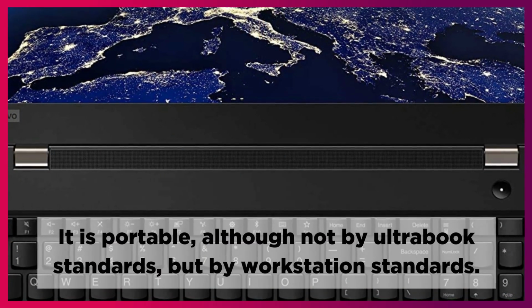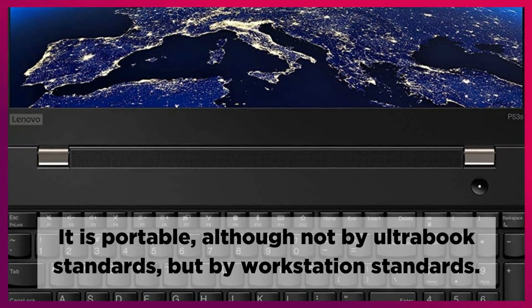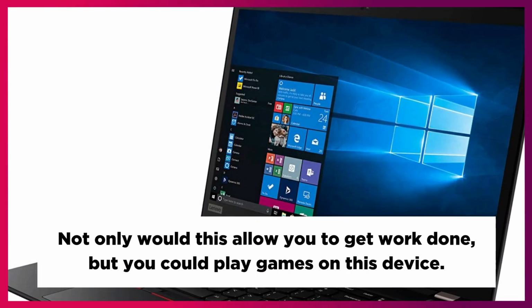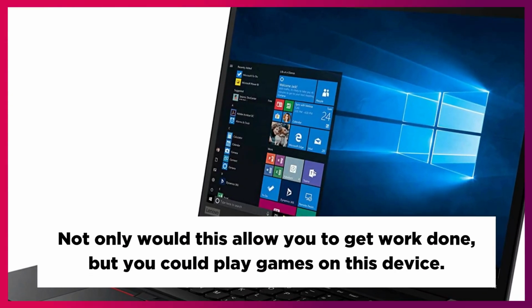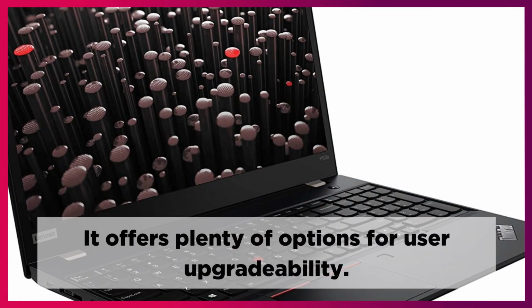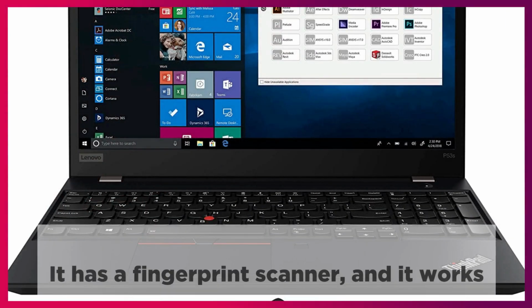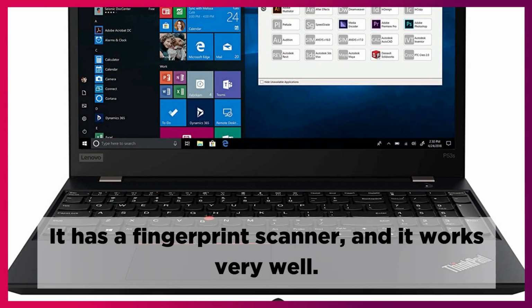It is portable, although not by Ultrabook standards, but by workstation standards. Not only would this allow you to get work done, but you could play games on this device. It offers plenty of options for user upgradability. It has a fingerprint scanner, and it works very well.